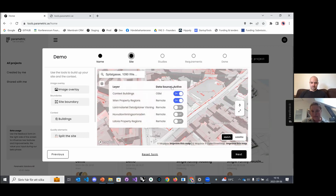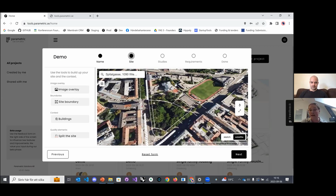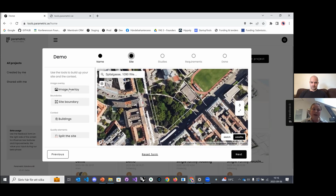And yeah, I mean, imagine if you don't have any information at all, you can toggle things on and off, but you can then switch to satellite and still do some quite rough sketches. And if you have more information, you can also do it in a more traditional way, such as uploading PDFs or uploading, we're working on uploading DWG files and other kind of shape files and other information for your property regions and for your zoning data. But yeah, then you can at least start sketching and create a draft.